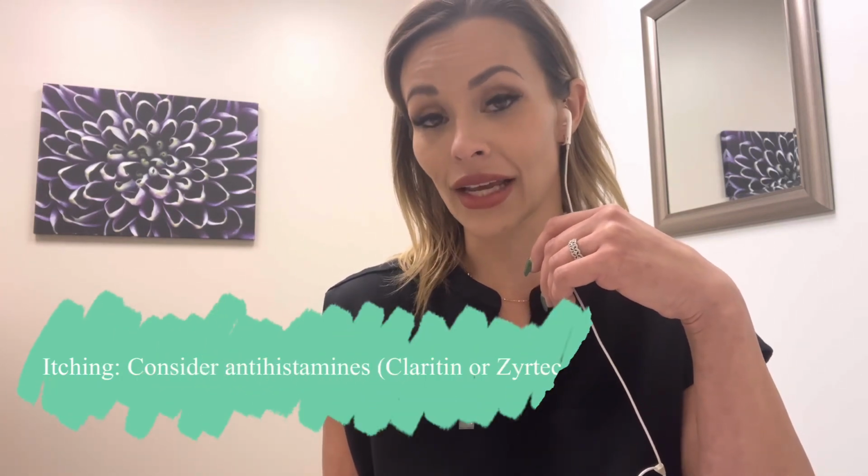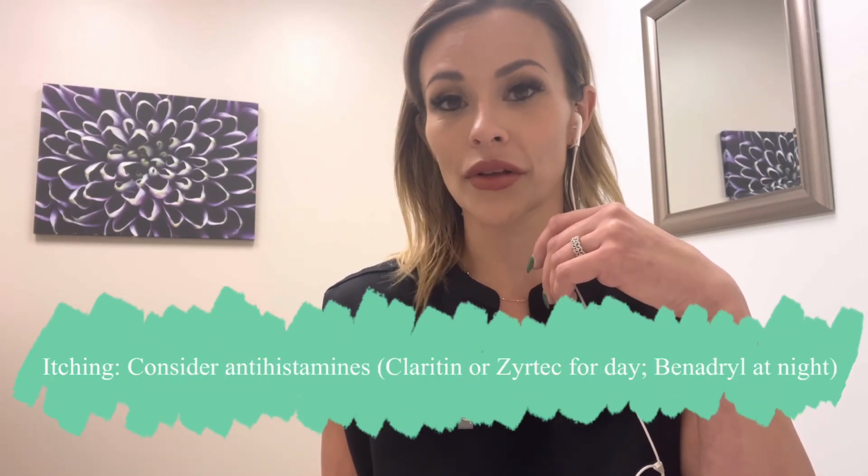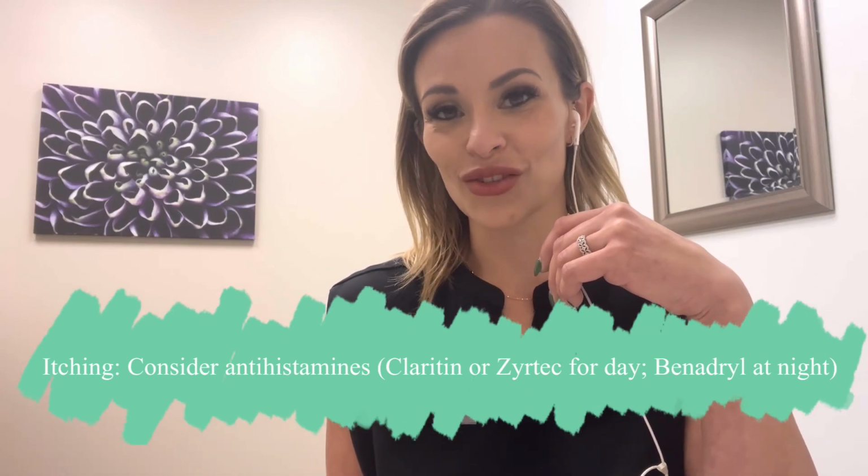Oftentimes, as I mentioned, eczema is very itchy, so you want to block that histamine release by taking either a non-sedating or a sedating antihistamine like Benadryl close to bedtime to help control some of that itching. Eczema is usually limited again to those childhood years, but it can continue on into adulthood.